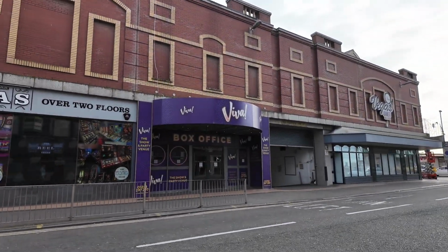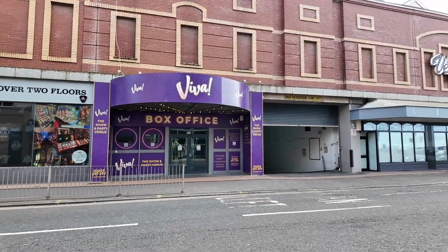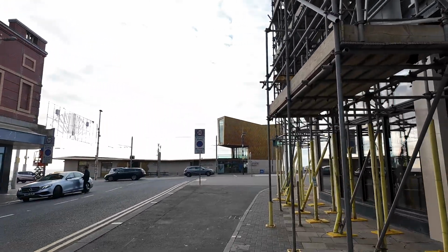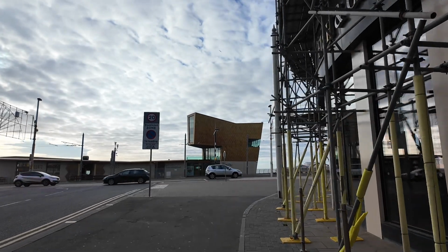Viva Las Vegas. They must be having an off day today for the box office. There's usually opening music blaring. It's 4 o'clock though, having said that. So I'm going to take a stroll to North Pier and I'm going to go and catch a tram and I'm going to go home.